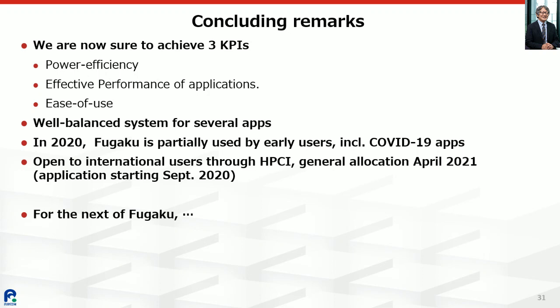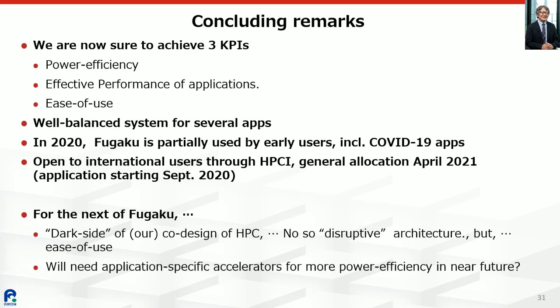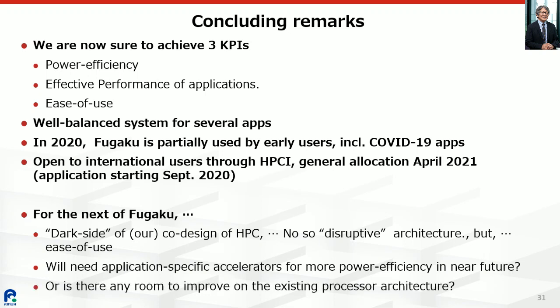The Fugaku development is almost finished. Now it is time to think about the next system, the next Fugaku. We did co-design with the target applications, but I'd like to point out a kind of dark side of our co-design methodology. We didn't select any disruptive architectures like GPU, but instead chose an easy-to-use system. But to get more performance and more power efficiency, I think we need application-specific accelerators. Otherwise, we should explore more room in general-purpose processor architectures for more performance and power efficiency.